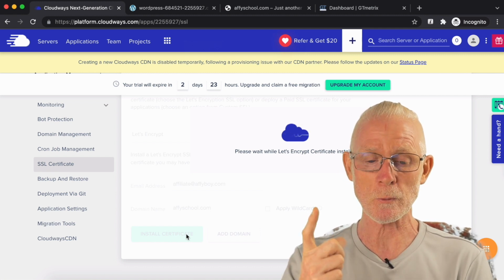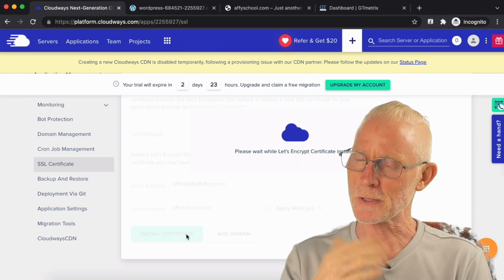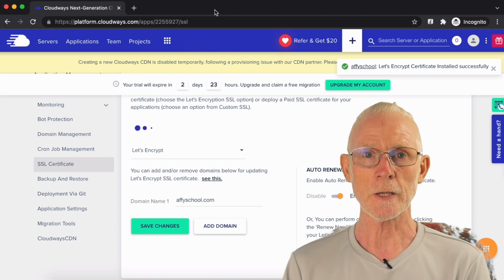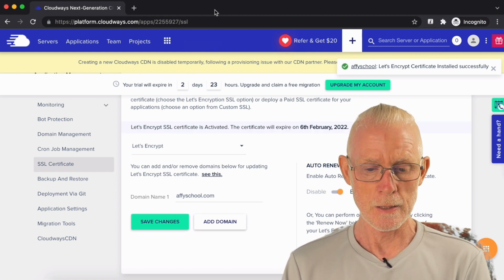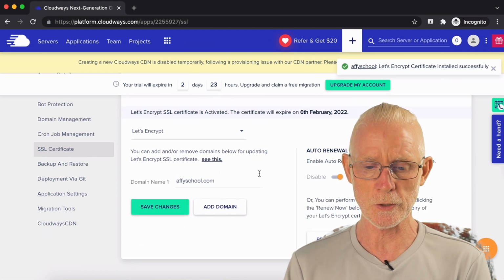And if you do it backwards, for example, you do your SSL first and then your domain, delete them both, start again. Okay, so it's done. Has it said anything, any mistakes? No. Any errors? No. It's all looking good.